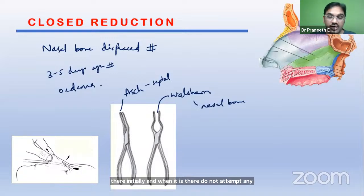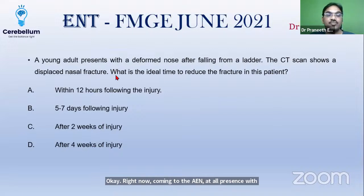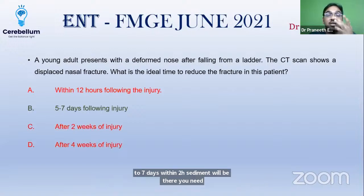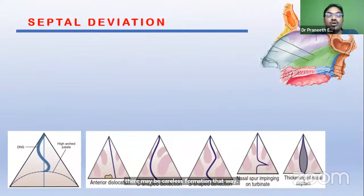Okay. Right now, coming to the question: a young adult presents with a deformed nose after falling from a ladder, CT shows a displaced nasal fracture. Ideal time to reduce the fracture in this case, you all know, is 5 to 7 days. Within 12 hours, edema will be there. You need not reduce it, cannot reduce it. After 2 weeks or 4 weeks, there may be callus formation. So you may find it difficult to reduce the fracture at that point of time.